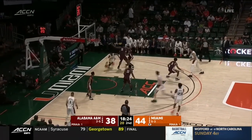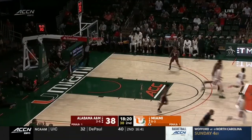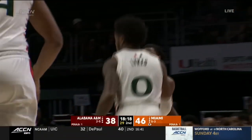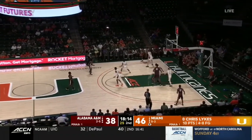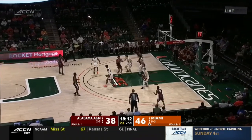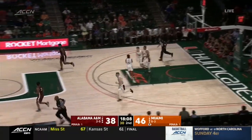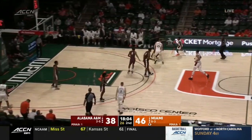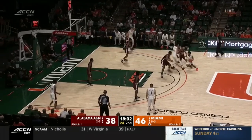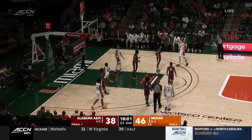Likes with the crossover. And the hesitation move. What a move by Chris Likes. Well, he faked out about three people on Alabama A&M. And again, he's just so shifty, so difficult to stay in front of. You almost have to try to double him, but he can split that as well, too.